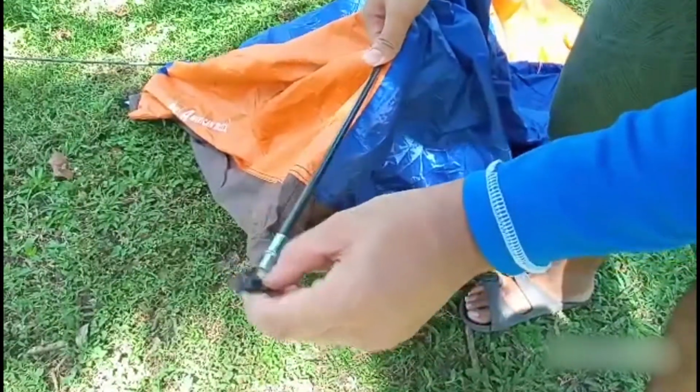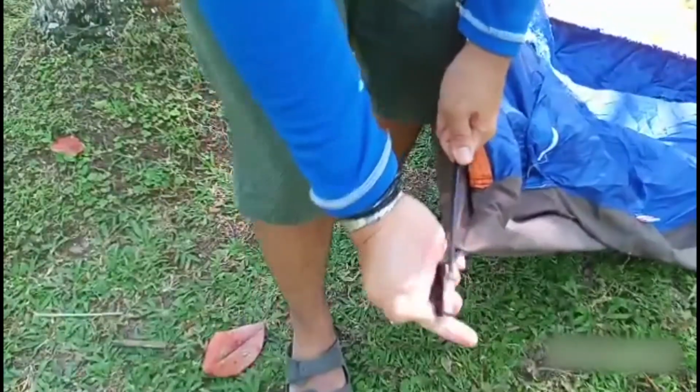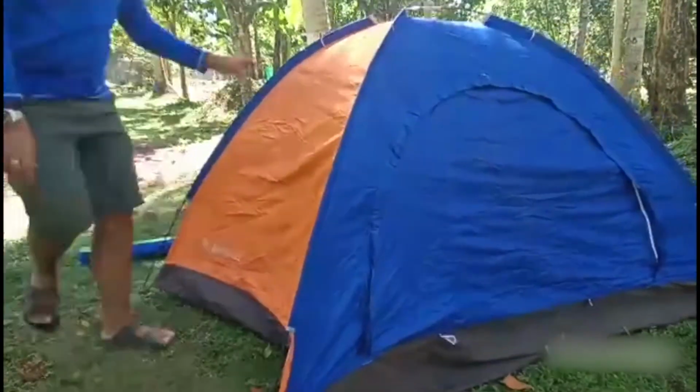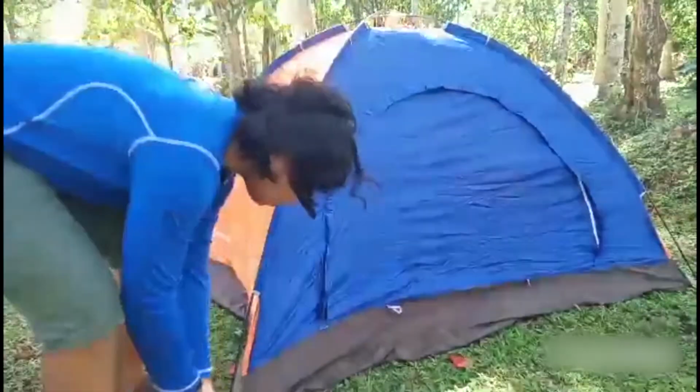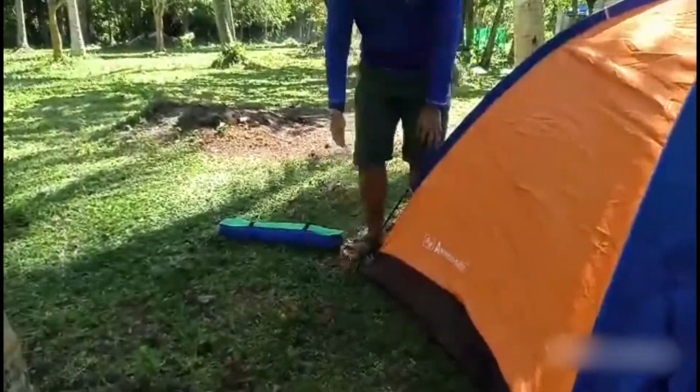For the fourth step, put the end of the spine at the edge of the tent in order to form a canopy structure. If done correctly, it should look like this. And that's the process of making a tent.